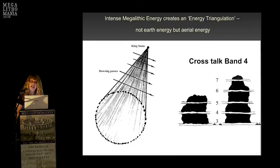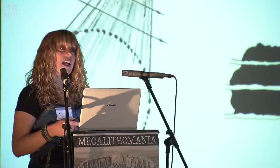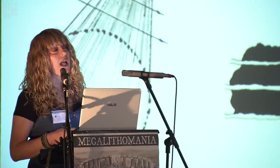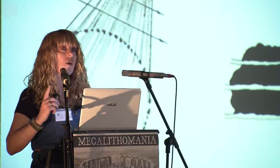So energy triangulations don't happen that often. They do at Stonehenge because you've got an outlier, and at Avebury you don't have energy triangulations anymore. But anybody that knows the Avebury environs well knows that Avebury was surrounded by 7 to 8 outliers all across the Downs. One of them still exists, called the Long Tom, high on the Downs.